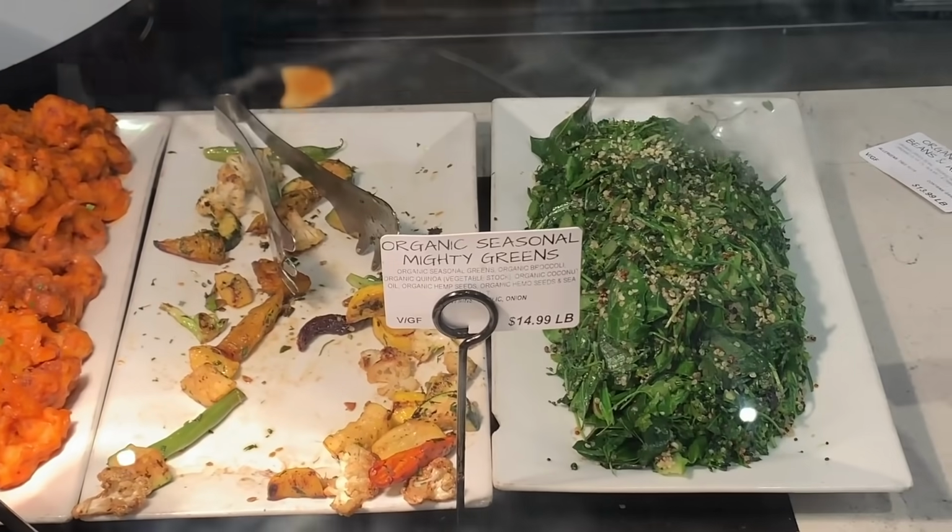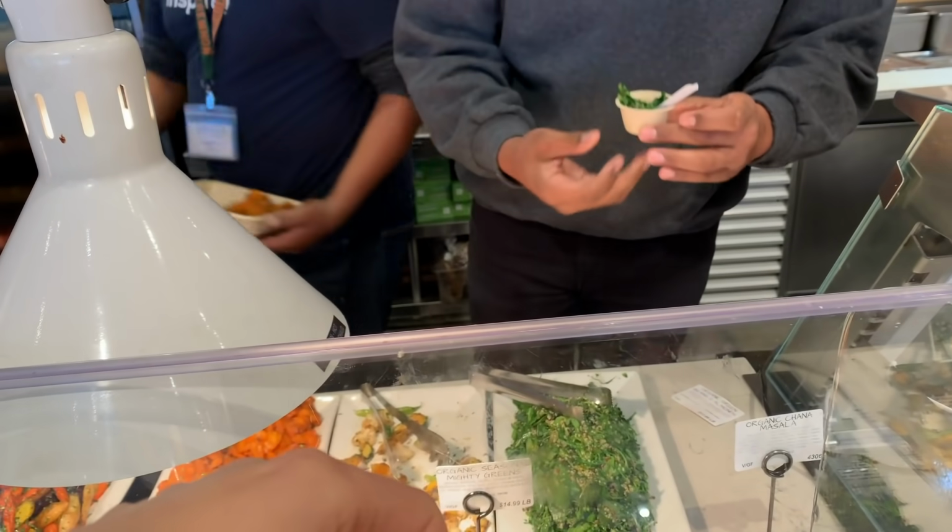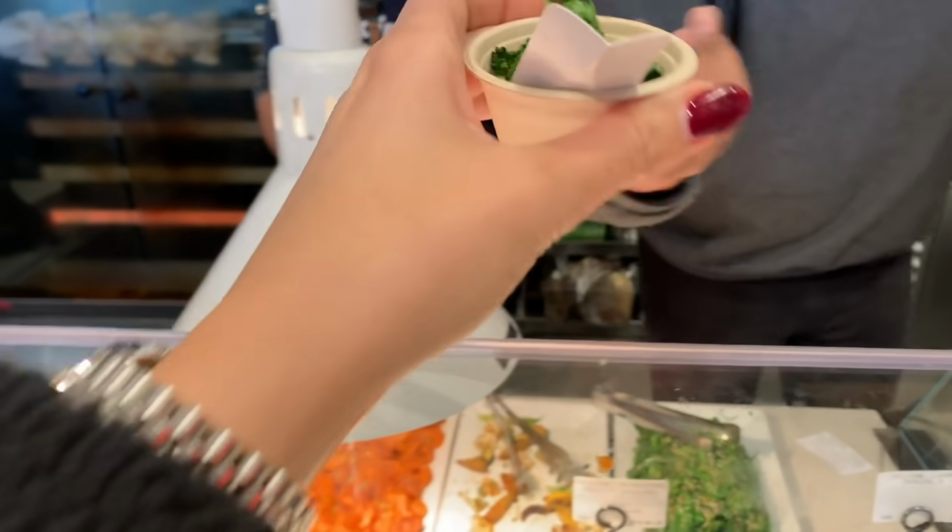Because I love everything. I'm the queen of sampling. I'm trying some of these mighty greens.